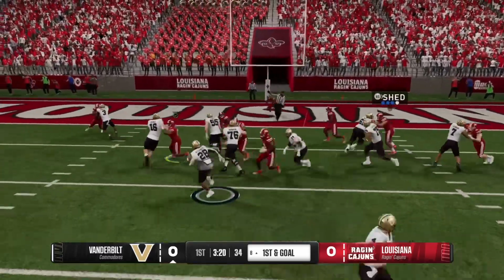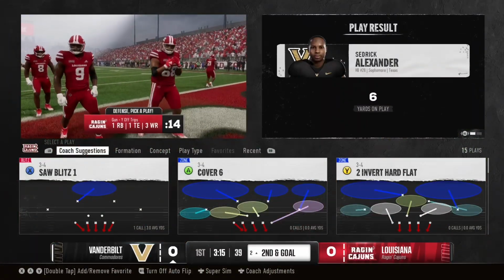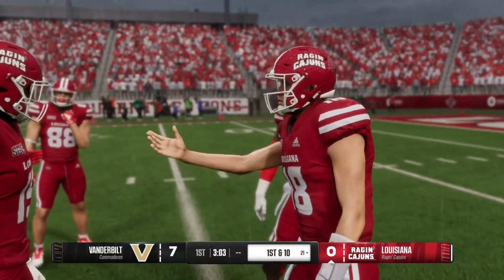A first down run in the red zone. He empowers and works his way. They finally get him down at the 2. We'll see if the offense will take the field for the first time.